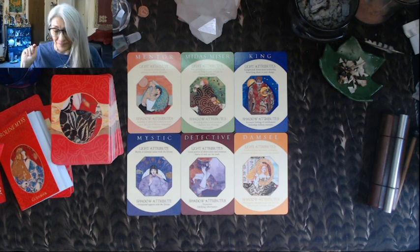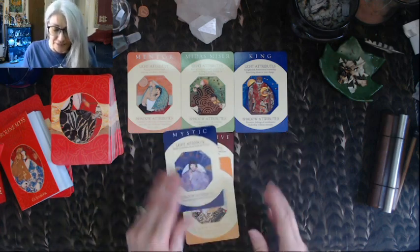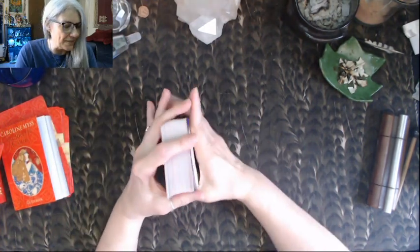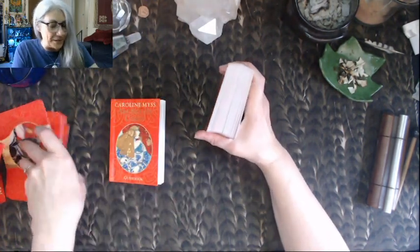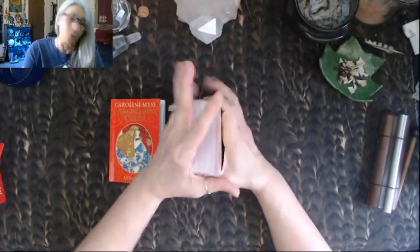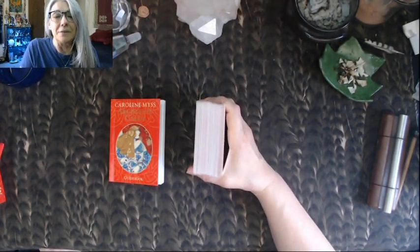So, all right, well, interesting, very interesting deck. Is it one that I'm going to be reaching for to do readings? No, it's definitely not. But I'm very glad to have it in my collection, because I do have a lot of respect for Caroline Myss. She's done incredible work, as a medical intuitive and just as a wonderful spiritual person. So I'm grateful for it.